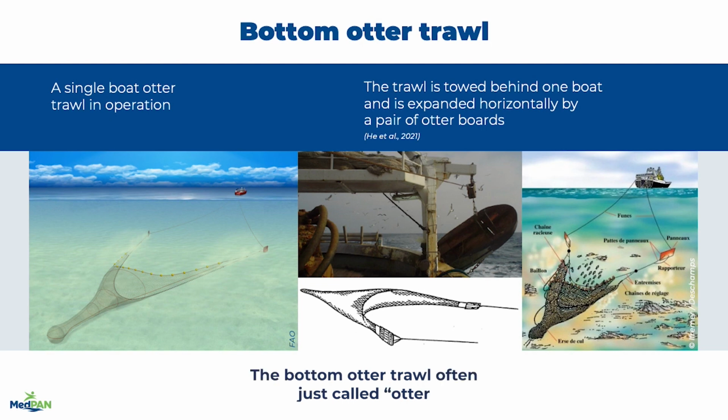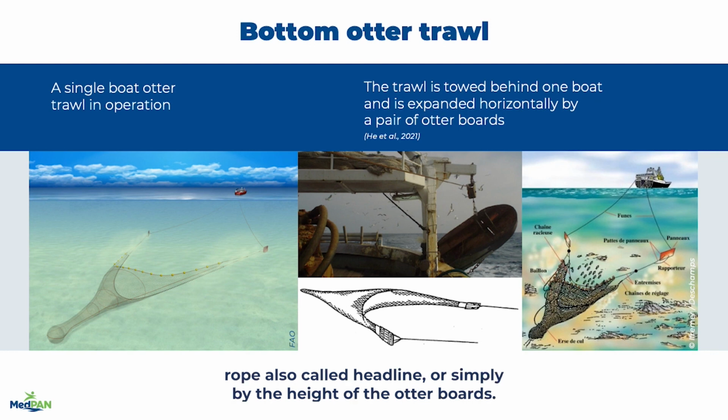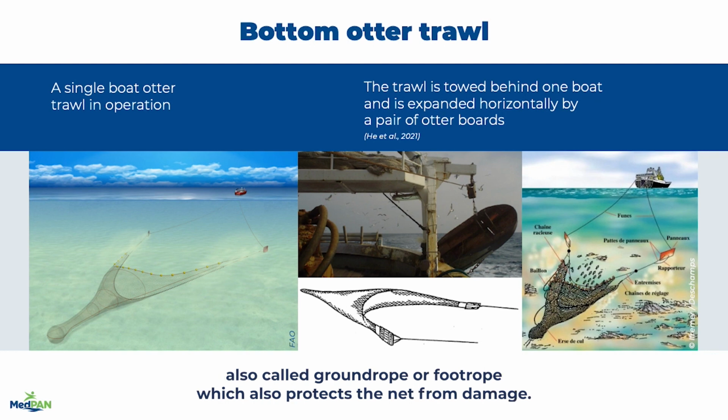The bottom otter trawl, often just called otter trawl or bottom trawl, is cone-shaped and towed on the seabed. It is the most common type of trawl. Developed from beam trawls in the 19th century, it uses heavy otter boards, commonly called doors, to spread horizontally. The net is held open vertically by floats along the head rope, also called headline, or simply by the height of the otter boards, while ground contact is maintained by a weighted ground gear, also called ground rope or foot rope, which also protects the net from damage.